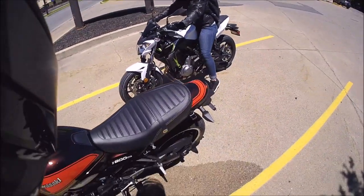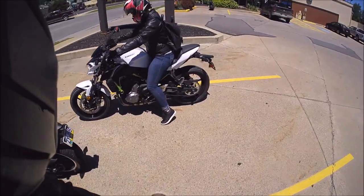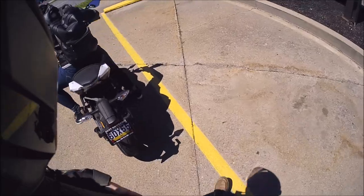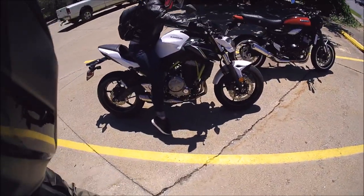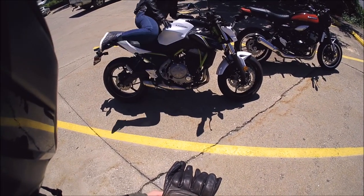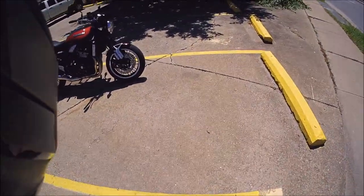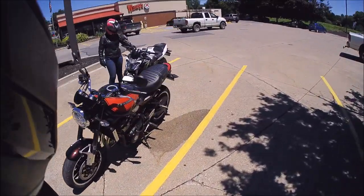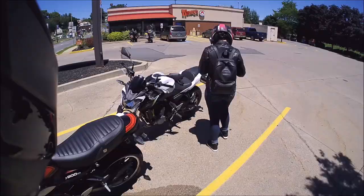So there it is. I do like the white with the green trellis frame. I like the black flake. It's got some flake in. Yeah, it has a metallic. All right, we'll pick back up after we get some lunch.